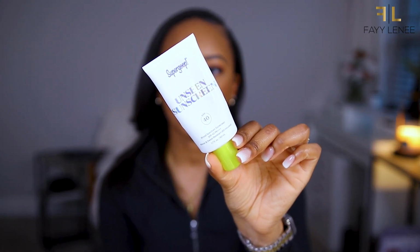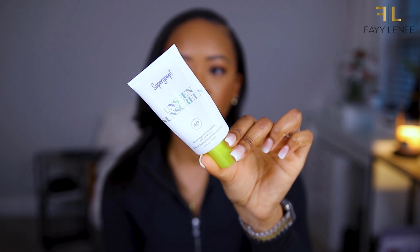So last but not least for skin, I wanted to share an SPF with you guys, and it is this one from Supergoop. Supergoop has definitely been going viral over the last couple of months, probably over the last year, maybe even more, and I can definitely see why. They have a couple of different sunscreens depending on what you prefer, like a glowy one and different versions. The one that I have is the Unseen sunscreen, and this one is SPF 40. So this is what she looks like.